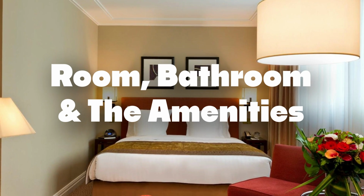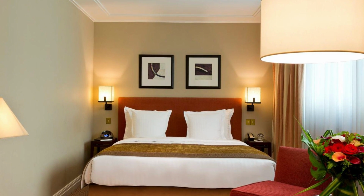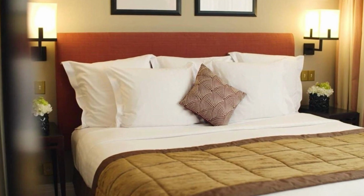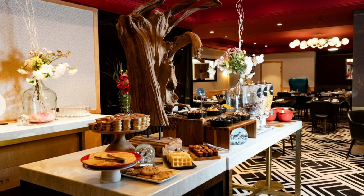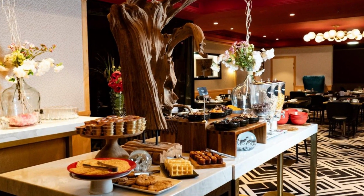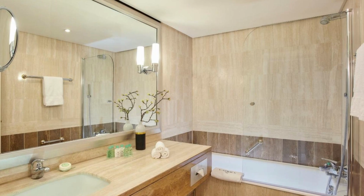Room, bathroom, and amenities. The room at the Warwick Champs-Elysées was pretty spacious, with these massive floor-to-ceiling windows that let in a ton of natural light. I loved the comfy bed and the fact that it had a separate toilet, which is always a win. The bathroom amenities were decent, but I did notice that some fixtures felt a bit dated and could use a refresh. Overall, it was a cozy spot to crash after a day of exploring Paris.